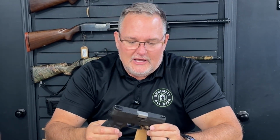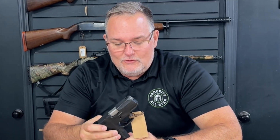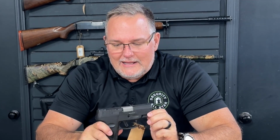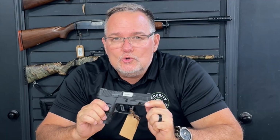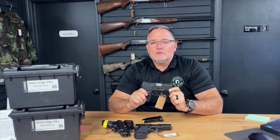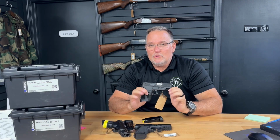So I'm going to talk to you about this gun, and it comes in two forms. Actually, that isn't true. If you can still find this in the form that's been discontinued, it's a fine gun. I'm going to tell you why in a moment, and what I like about this gun. This is a Taurus G2C. It's very similar to the Taurus G3C, which has replaced this.